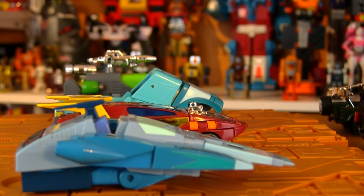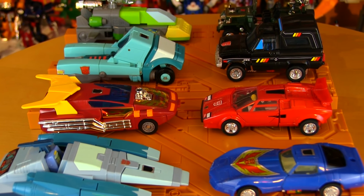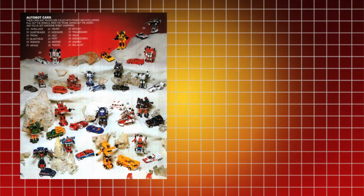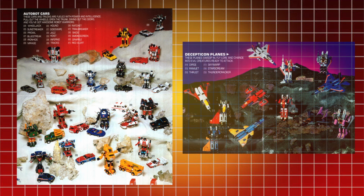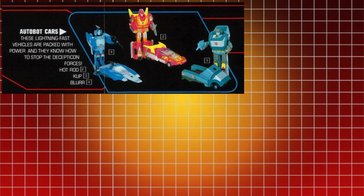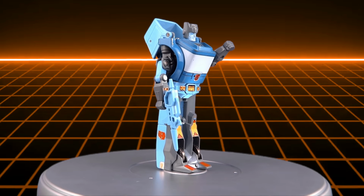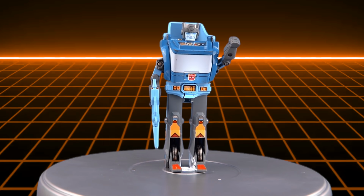And while everything looked so different, it still kind of felt the same because it was similarly structured to what we had seen before. In the first 2 years, there were several Autobot cars released, and Decepticon jets to counter them. In 1986, three more Autobot cars were released, and two Decepticon aircraft to counter. Cup, the crotchety old-timer pickup truck.